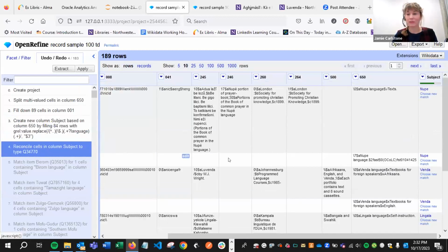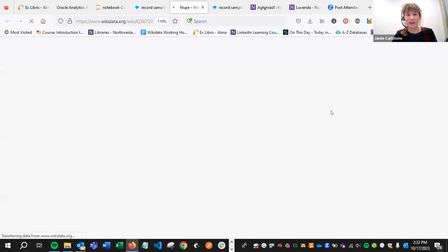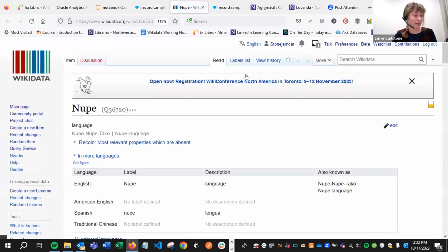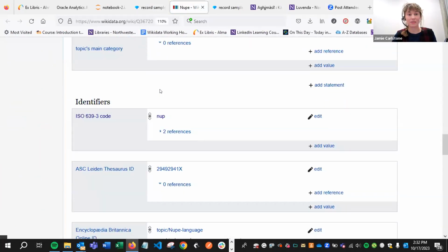So we can see the languages here are all now linked to Wikidata. I can even click on them and it'll jump to the Wikidata record. This is really important because if you scroll down to the identifier section of Wikidata, it has the 639-3 code.